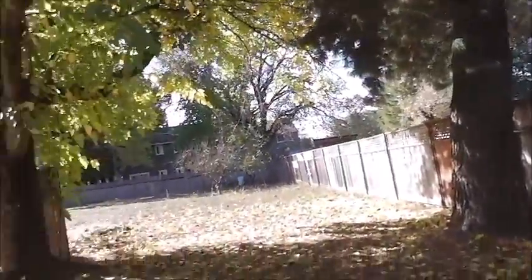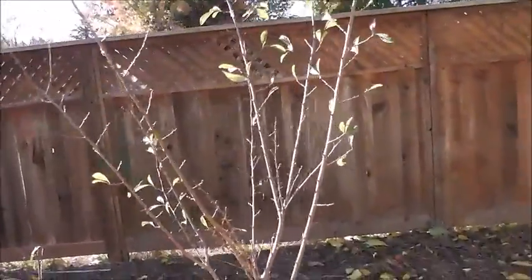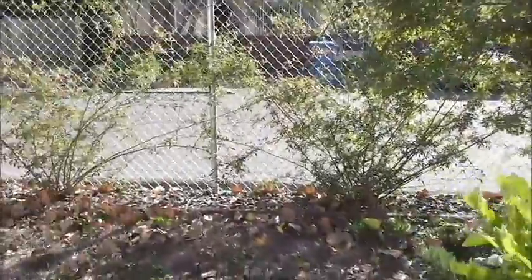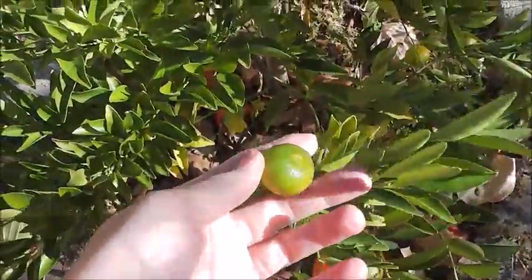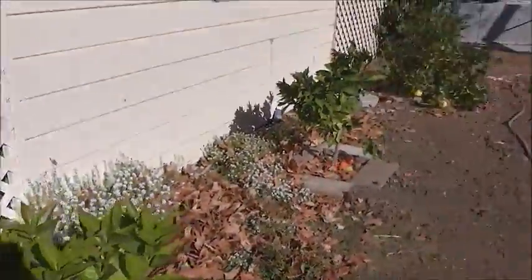Yeah, it looks okay. Over here, all the trees weathered it okay. I don't have any big branches down or anything. The leaves are all down. The plum trees, it's time to go into dormancy and get ready for next season. Cherry trees. What's nice here is the little tangerines, and Kishu mandarin tangerines are coming on good there. All the citrus trees are very happy.